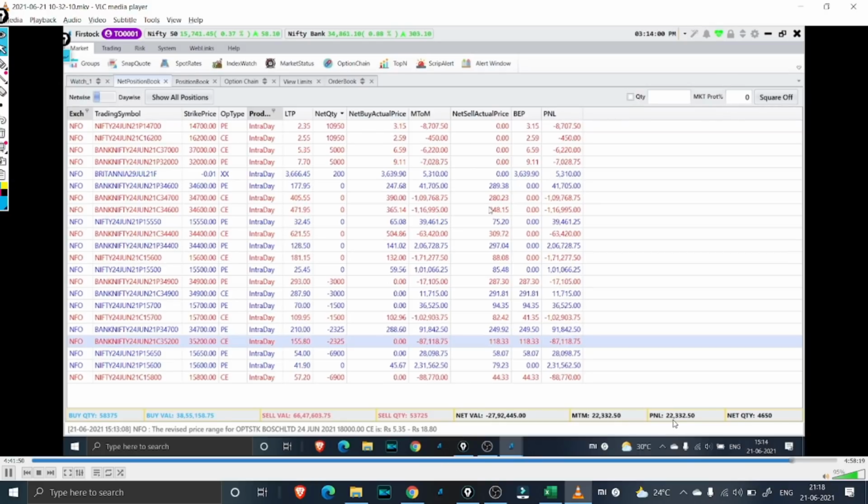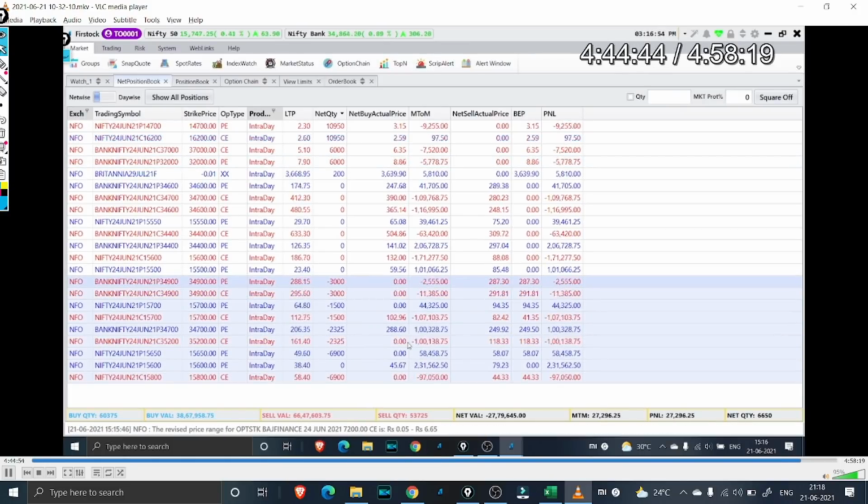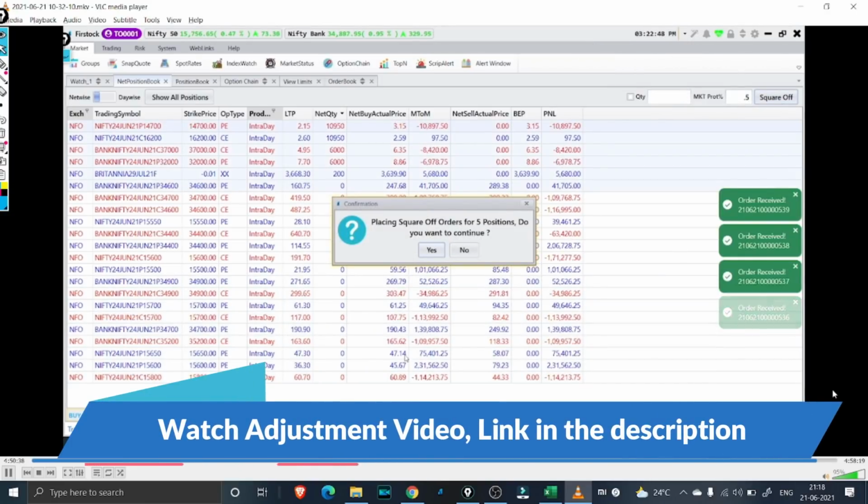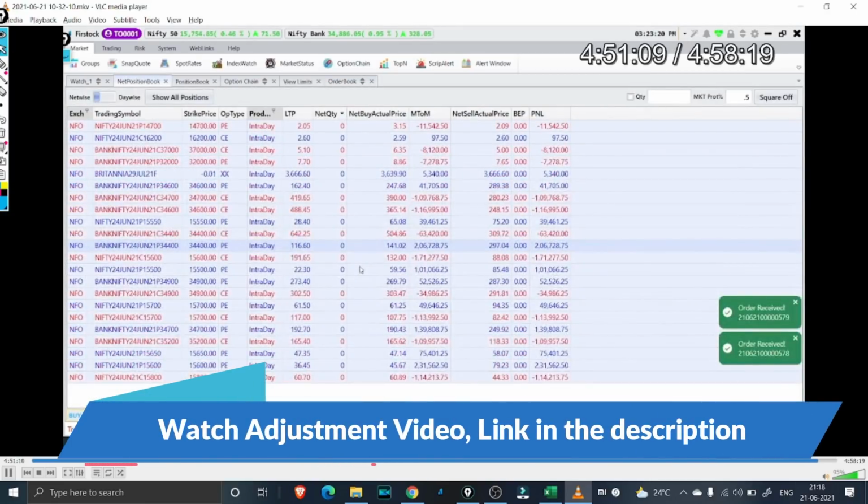At a point we were at a loss of almost 1,20,000 and now we have come to positive. As I go ahead, around 223 we end up booking everything at a profit of somewhere close to 82,000. You can see that I end up booking everything at a profit of 81,791.